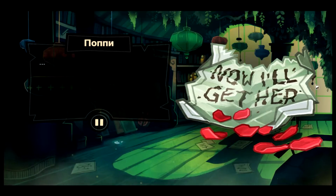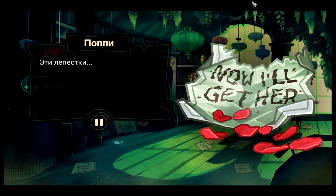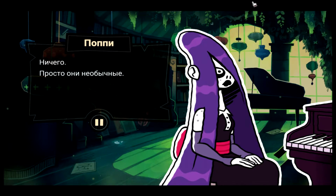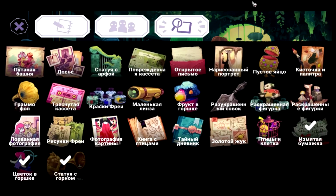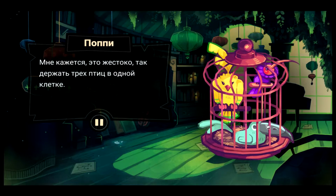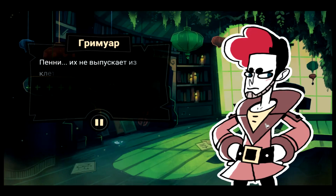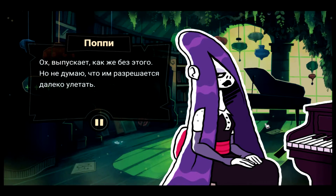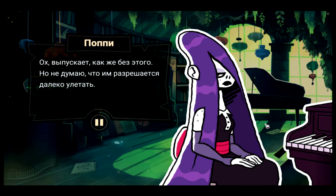Right. I'm telling you, those bloody rivals. Those pedals. What about them? It's nothing. They're just unusual. There was probably a vase with this rose, the rose got smashed. Penny, I think it's kinda cool to keep 3 birds in one cage like that. Does Penny not let them out to fly? Oh, she does. She must do. But I don't think they're allowed to go far.